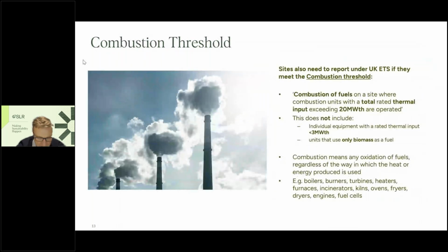So that's the specific industry sectors, but then we have the combustion threshold. And the combustion threshold captures sites from all sectors, including public sectors, so sites such as hospitals and universities, and even sites you wouldn't expect to be captured under this, such as data centres, are captured predominantly due to the backup generation units they have. So the combustion threshold basically states where your site has combustion equipment with a total rated thermal input that exceeds 20 megawatt thermal, then you'll need to participate in the scheme.